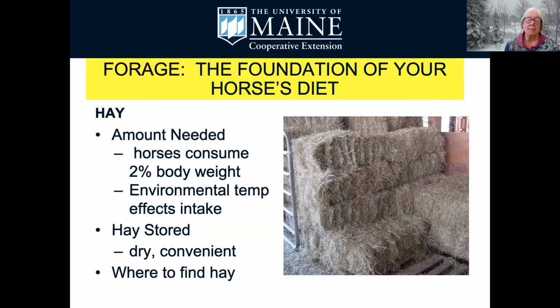You can start by calculating an average adult horse that has no other demands on its body will consume 2% of their body weight. If they're pregnant or if they're lactating, if they're working hard, that percent goes up. Environmental temperatures can affect the intake. We're going to be talking about increasing hay during cold weather.